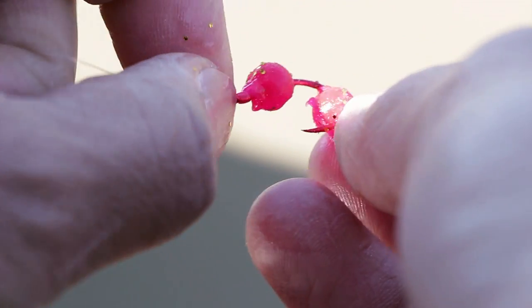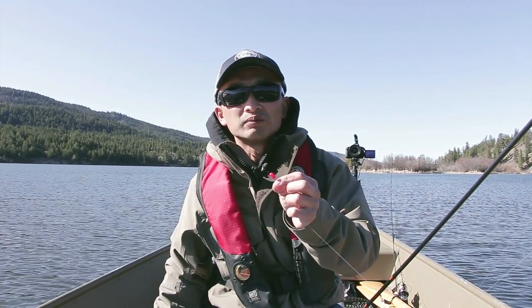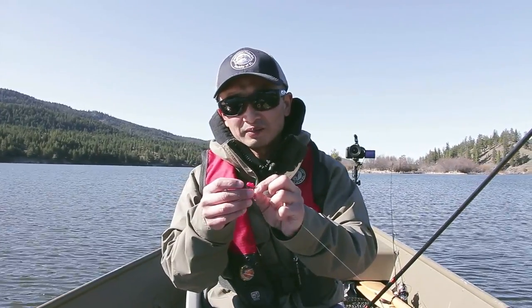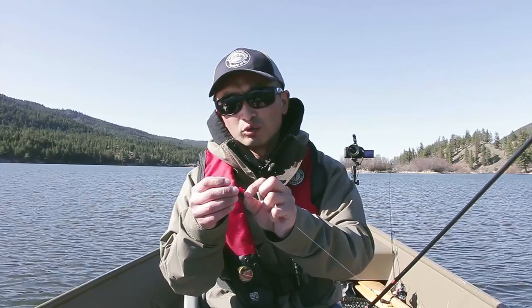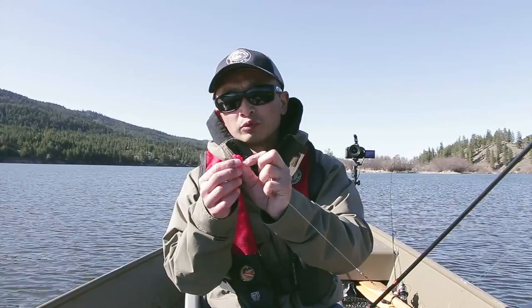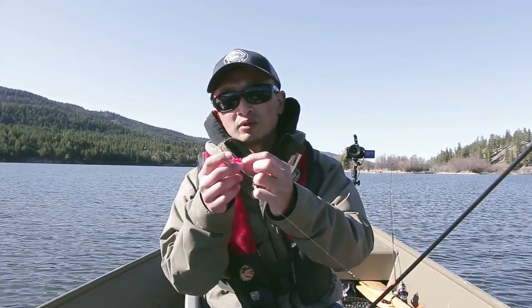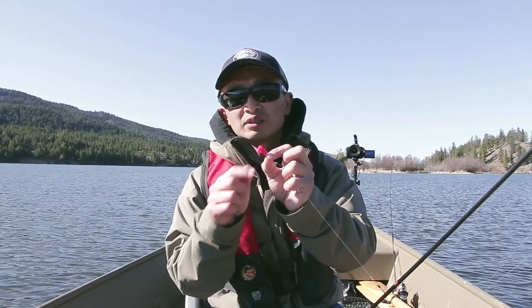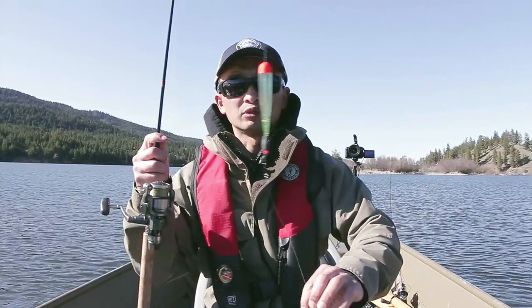This is the size 4 hook I'm using today, which is pretty much all I use for trout, kokanee, and char. I find that with smaller hooks, the fish tend to swallow them. And I don't think this one is too big. Because of the size of the hook, you have to put maybe 3 to 4 eggs on it just to make sure the whole hook is covered except the tip of the hook. Once that's done, it's ready to be used.